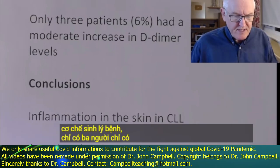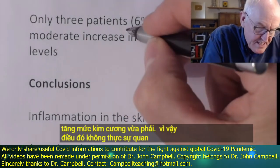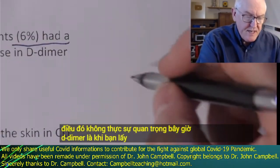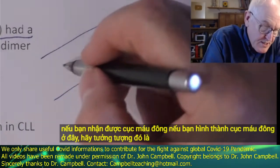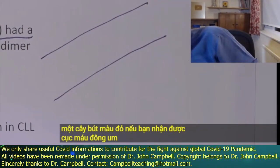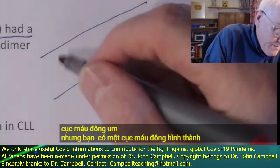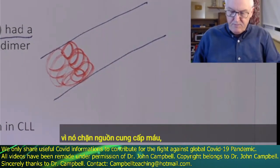Only three patients had a moderate increase in D-dimer levels, so that's not really that significant. Now, D-dimer is when you get blood. So if you get a blood clot forming here, let's have a red pen, imagine you get a blood clot forming there. Now the body doesn't want a blood clot because it's blocking off the blood supply.